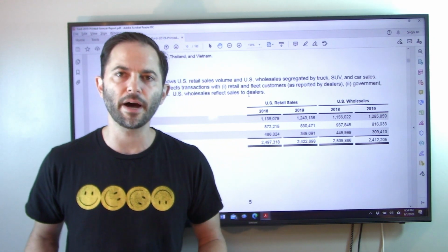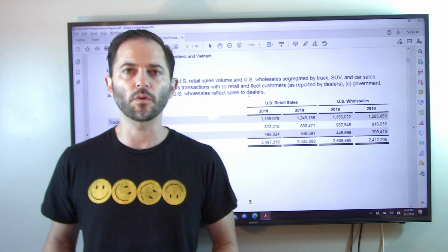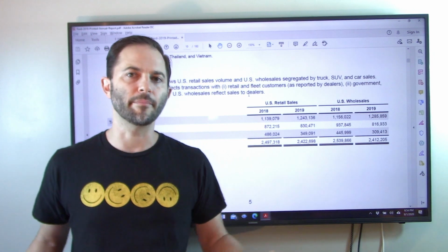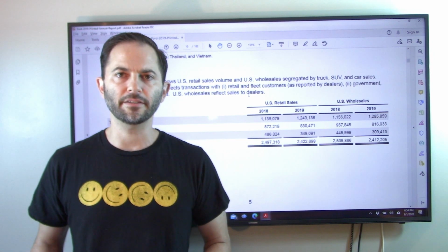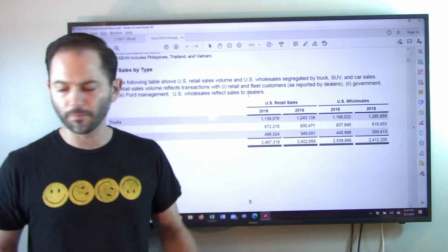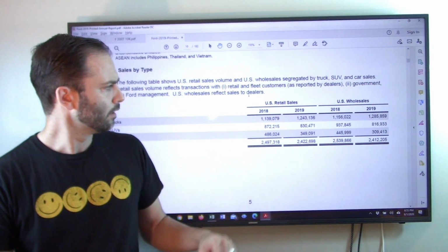But I guess when I think about it, when I think of what I see driving around the street that has a Ford on it, it's typically the F-150 and then the Explorer. So that means pickup trucks and SUVs. But that's going to be interesting. So in 2019, U.S. sales 1.2 million. I believe this is units.